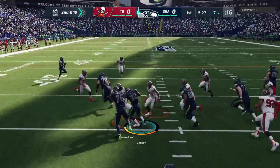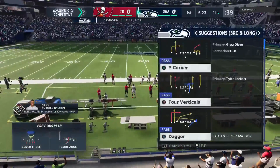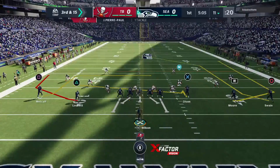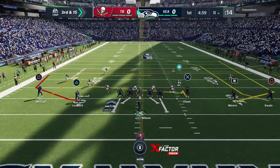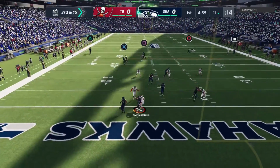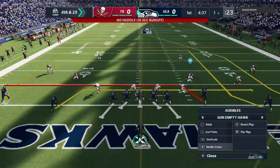This is the Oklahoma State alum, Chris Carson. And he's going to take this up past the 10 to about the 11. A 4-yard pickup that gets him going forward, but still 15 yards left on 3rd down. From the gun, it's Wilson. JPP cruising in for the sack that time.